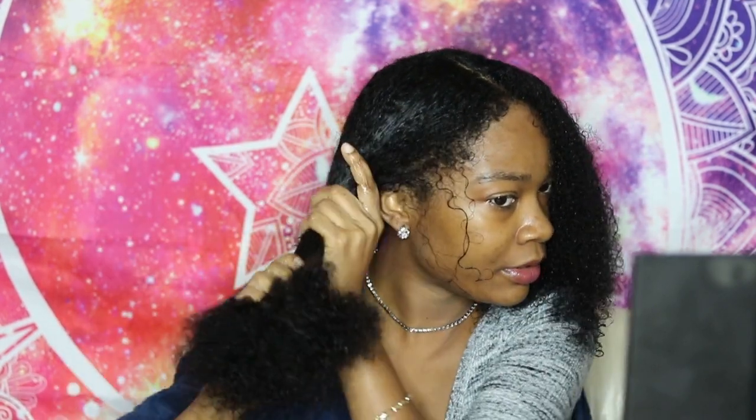Working my way up. Try not to get it in your roots because it can weigh your hair down. You just really want to focus on the shaft of the hair. Then I'm going in with the polish. I'm using basically quarter-sized amounts and doing the same thing. Do the ends, work my way up.